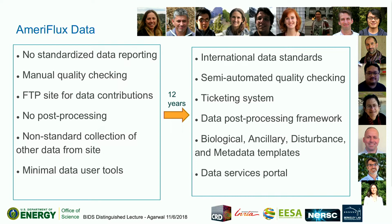So at 12 years, we've got an international data standard of exactly how this data is reported, exactly what the variable names are, what units they are, all those things. We've now just, in the last 2 years, built a full semi-automated quality checking. As of 5 years ago, they were 1 year behind on data submissions. So data would get submitted, it would sit in the queue for 6 months to a year, depending on whether you were friends with the team or not.